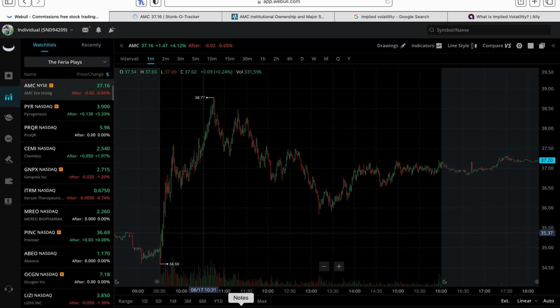So today, as you guys can see, we did have another positive green day with a 4.12% increase, going from a low of the day of 34.59 to the high 38.77 before we did pull back and give a little bit of that gain back. However, we do have some really positive things to talk about today.